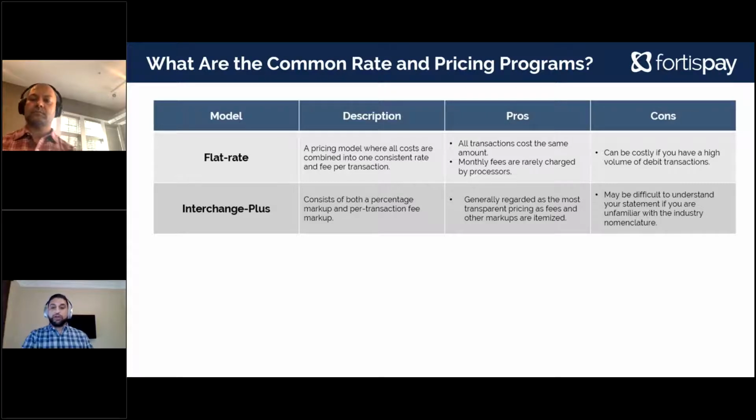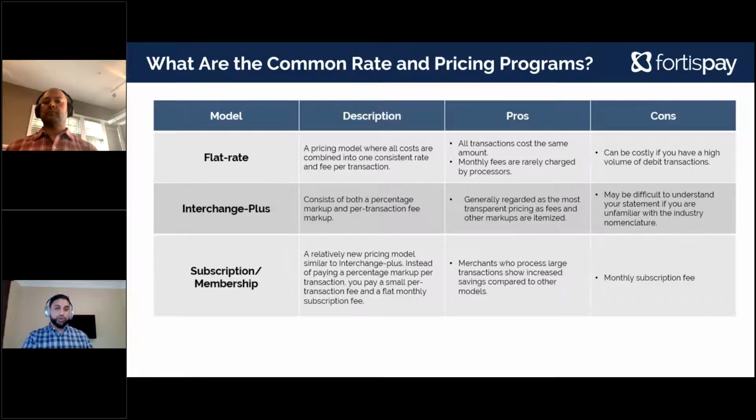You will see the next model is subscription-based processing. Nirav, if you want to talk about this, it's kind of a big no-no in our industry, to sort of stay away from. A lot of times you feel that it could be potentially a bit gimmicky.